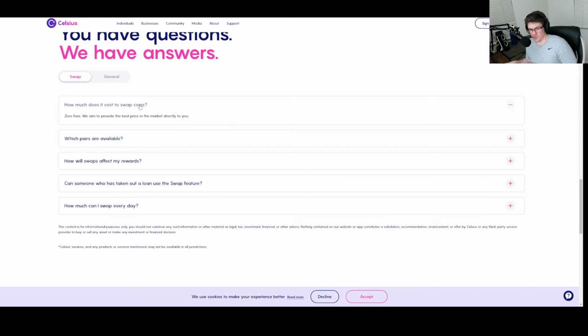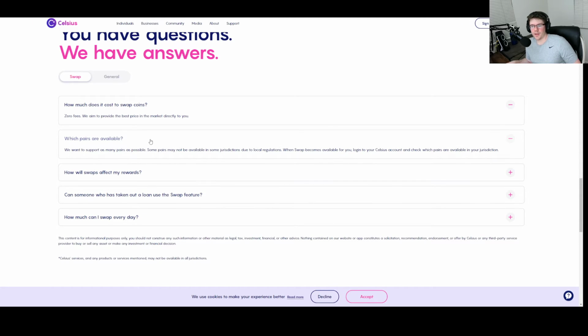Swapping those pairs is going to be zero fees, which is the first thing I wanted to know. Are they going to charge me for this? So zero fees. Right now, they don't have a list of the pairs that are available, but I'm sure they're going to have plenty of pairs. I mean, they're testing it out right now, and I'm sure they're going to expand on it. Maybe at first it's going to be Bitcoin or Ethereum or something, but we'll see how it goes.